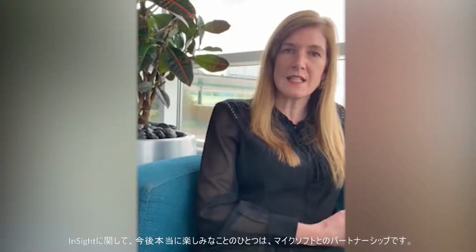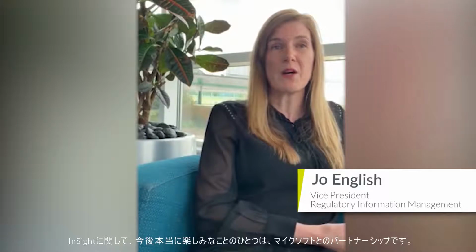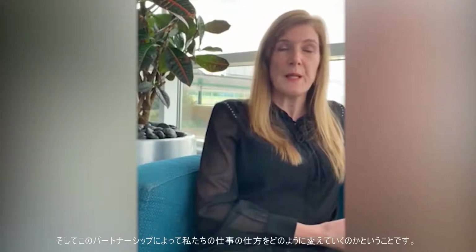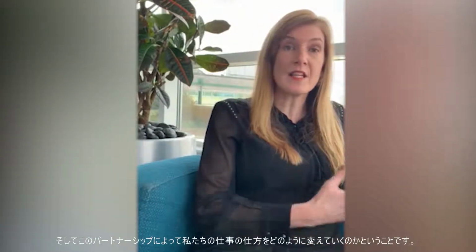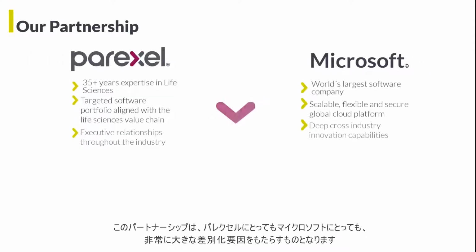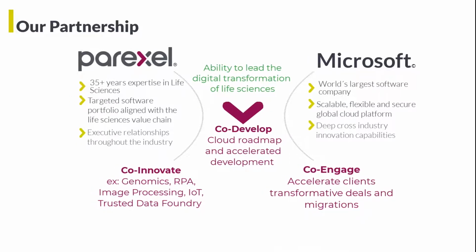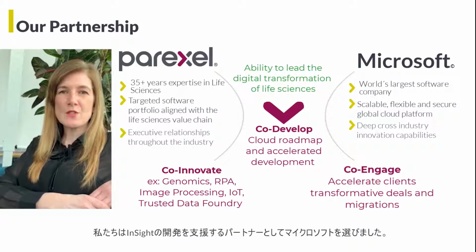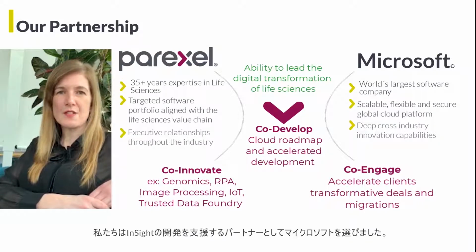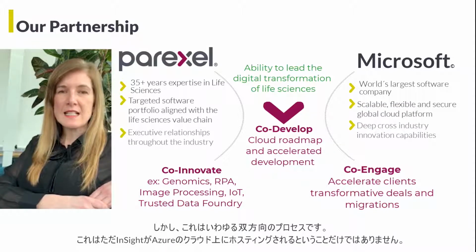One of the things that is really exciting about Insight is our partnership with Microsoft and how we together are going to change the way we work. This partnership is a huge differentiator, both for Parexel and for Microsoft. So we've chosen to work with Microsoft as our partner to assist us in the development of Insight, but it really is a two-way process.